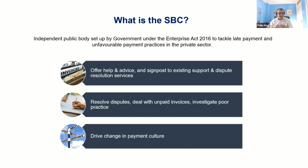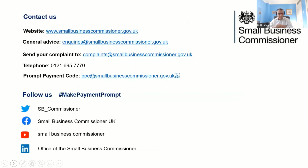Where businesses are struggling to get paid, if they've chased their customer 2 or 3 times and haven't been paid, then please reach out to my office. Our contact details are there. We're here to help. We have a team of caseworkers who will take on each case individually. A single person will look after it. If we can't help, we'll send you somewhere where you can get help. Where we can, we will endeavour to get money for you, and we're a free service, and we are available and willing to help at any time.